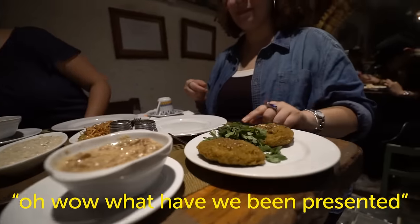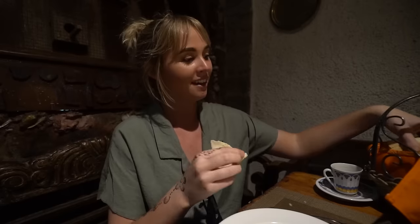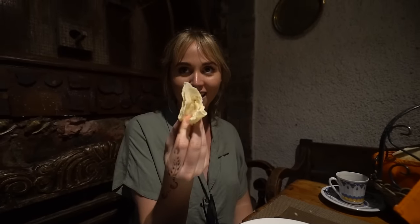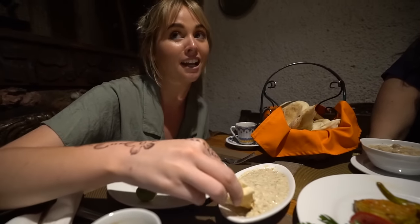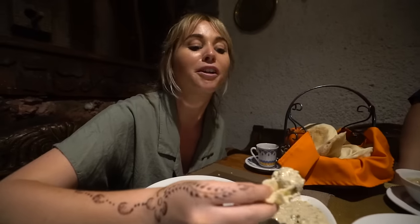Oh wow, what have we been presented? Alright, so here in Egypt, most people like to eat with their hands, especially using bread. So we've been told you peel a little bit off and then you need to make it into a cat's ear. So you have to fold it and then it looks like a little cat's ear. And I'm going to try it with the baba ganoush, which is an eggplant dish. And we've tried this before and I love baba ganoush. Or baba ganook. Yeah. Baba ganook.